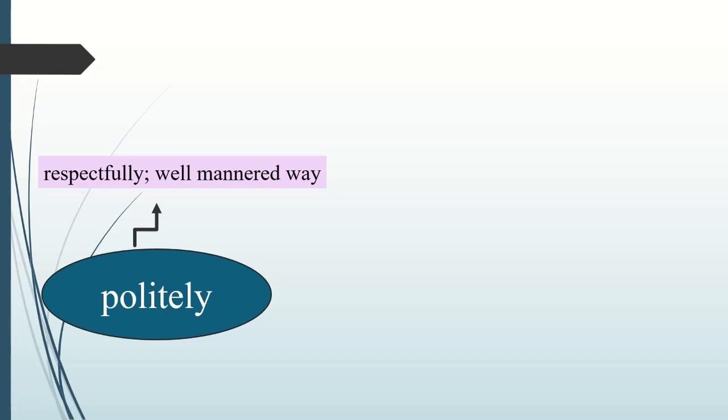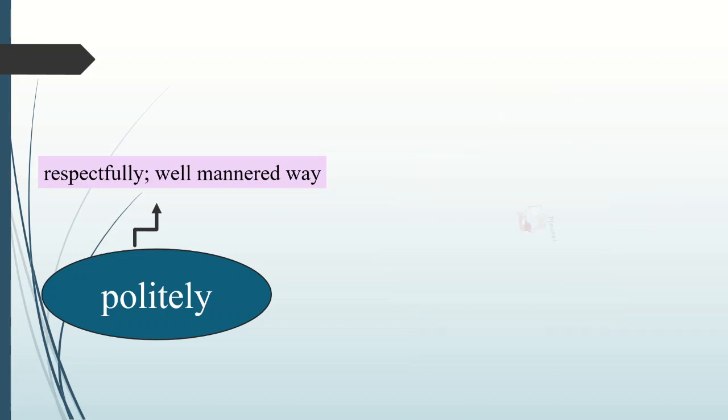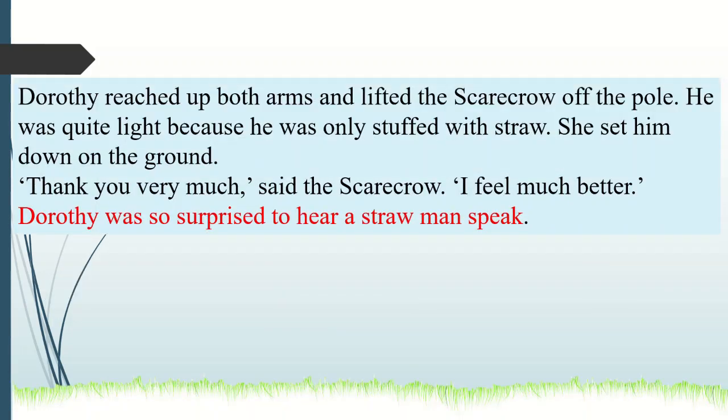Okay, students, here we have read a word politely. Politely means respectfully, in a well-behaved way, in a well-mannered way. Let me give you an example. For example, if you want a glass of water from your mother, are you going to say, "Hey, give me a glass of water"? Or will you say, "Would you please give me a glass of water? Can you give me a glass of water, please? Would you mind giving me a glass of water?" Right? These are some words. By putting them in your sentences, you can make your sentence polite. You have to use these humble words.